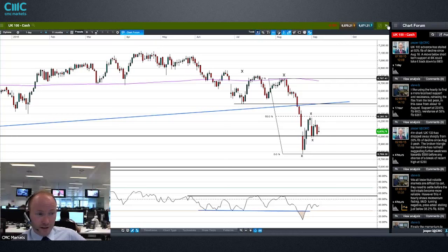And so the economy still seems to be improving, although there's been a bit of a slowdown in some economic data recently, which explains why the pound has been so weak, and we'll have a look at the pound in a minute. But generally, fundamentally, the UK economy looks good, but for the FTSE 100, you've got to look elsewhere in terms of catalysts, because it's not so much about the UK economy.